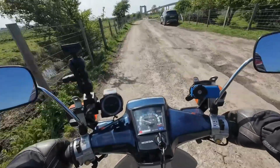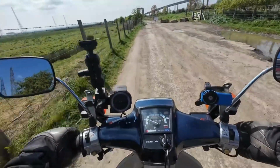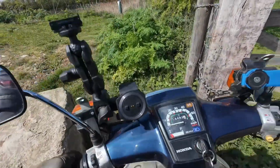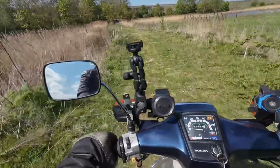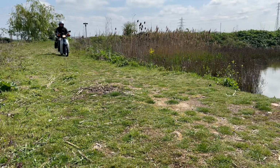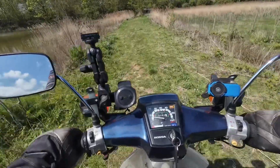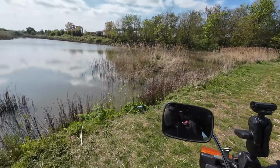It's a car here. Hopefully he's not fishing. So you used to be able to get down the end of this, but no, it's not allowed. So what I'm going to do is go up here. Yeah, crikey, the water level's really high since I came here last. So that's the lake.